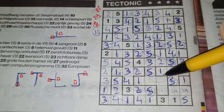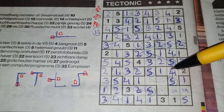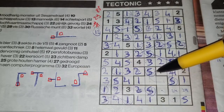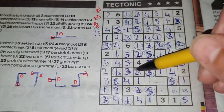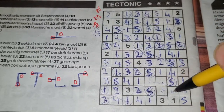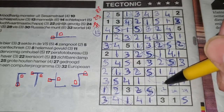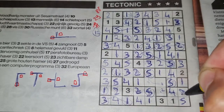I think this box. Wait. 1, 3. Oh, interesting. So three missing numbers now. This box cannot be a 2. So the 2 could be here, could be there. That means that this box cannot be a 2 anymore, because otherwise I cannot fill any 2 in one of those two boxes. So this box should be a 4, and that box should be a 2.